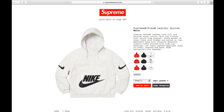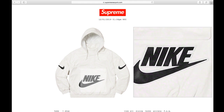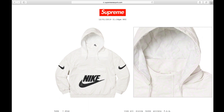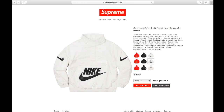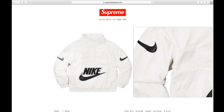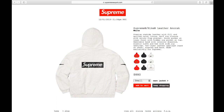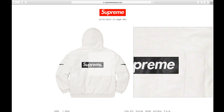And this one's the white color. The white color, you have a small and then extra large. Then the white color stands out the most because it's black on white. Inside is quilted. Yes, they restock it because it was sold out.